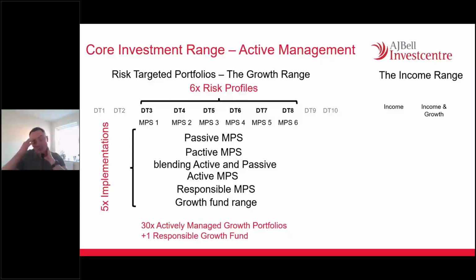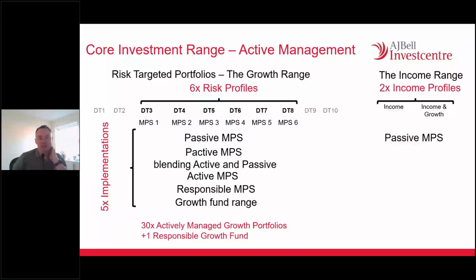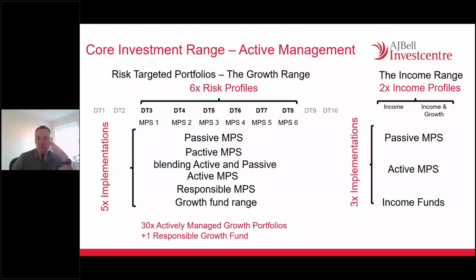On the income side of it, we run what's called income and growth. Now, these follow the asset allocations of MPS 3 and MPS 5 respectively. As with the growth range, we have a passive implementation route for this. We don't have a Pactive, but we do have an active implementation route, and we also have 2 income funds. So 2 income profiles, 3 implementations makes another 6 actively managed income portfolios. In total, we're running 37 different portfolios for our core offering.